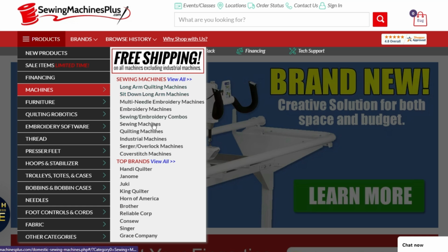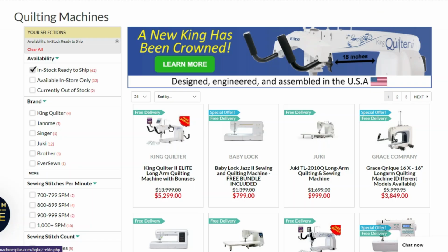And then you're going to see a whole bunch of options. The type of machine and the brand, but we're going to go here. So either sewing machine or quilting machines. And I'm going to choose quilting machines.